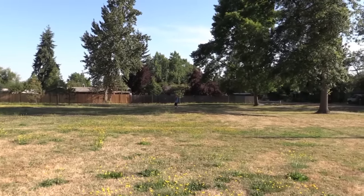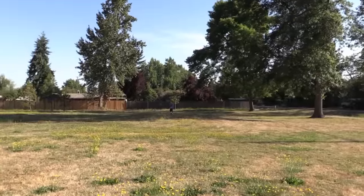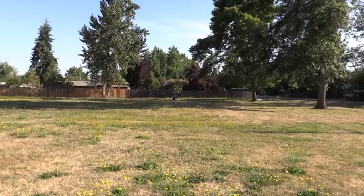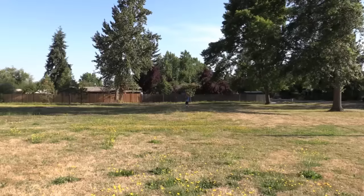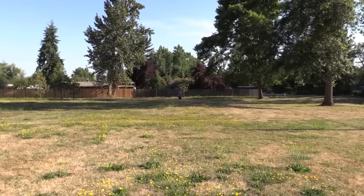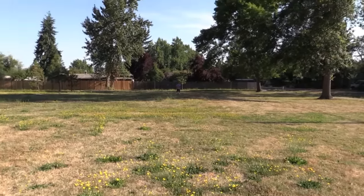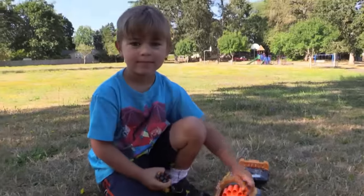So as far as range goes, it's kind of sporadic. Most of the darts are landing. Whoa, that one almost hit me. There you go. Huh, not bad. That was my last one. All right, what do you think? Awesome. You like it?